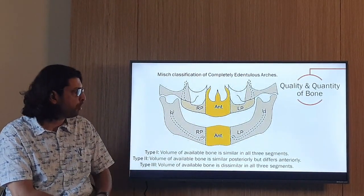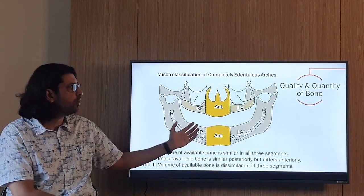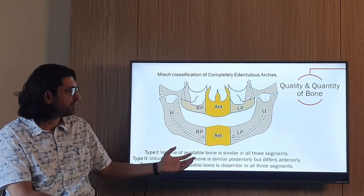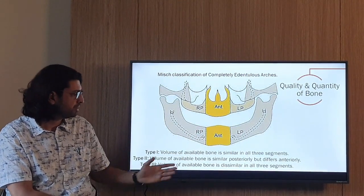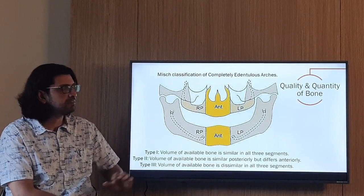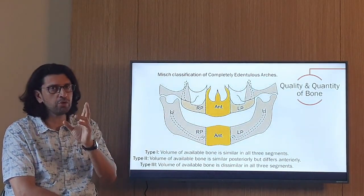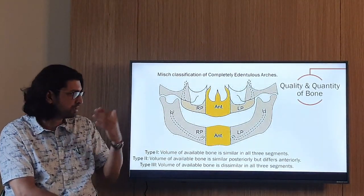So the type 1 bone is the bone where the volume of available bone is similar in all 3 segments. The type 2 bone is where the volume of bone available is similar in the posteriors but is different in the anterior. The type 3 is where the volume of available bone is dissimilar in all 3 segments. So this is how we want to classify that if you're thinking about going in for implants or calling in somebody to do implants or whatever is the situation.